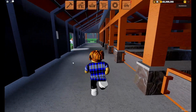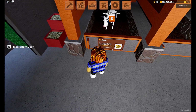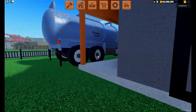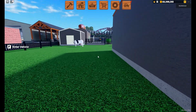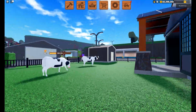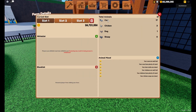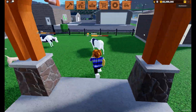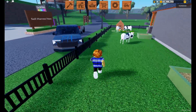Okay, we're ready to put the rest of those in. Let's get this last cow. We should have one milk container pop up. Did I miss somebody? What cows do we got? Farm. Cow. 17 times 3 is 51. Where's my other cow that I did not milk? Where are you at? No. There you are.